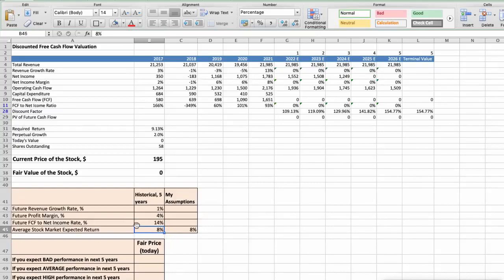Now, let's consider 3 different scenarios for Whirlpool Company: bad, average, and good. First scenario. Whirlpool will have bad performance in next 5 years, and we will use the following parameters in our calculation. Future revenue growth rate would be low, 1%. Future profit margin would be low, 4%. Future free cash flow to net income rate would be low, 30%. In this case, the fair value of the stock today would be $70.